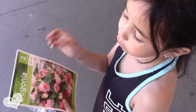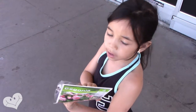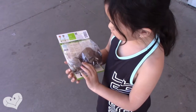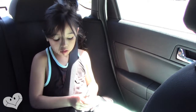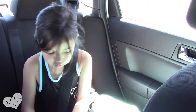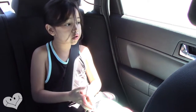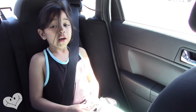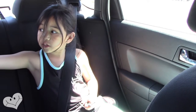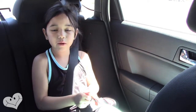Okay, guys, we are going to be going with the begonias. They are little bulbs, not seeds. Well, I think there's seeds in the bulb, but I don't know for sure. Okay, guys, so we have bought all our flowers and some other stuff like my new sandals. So we're going to head home after my mom has got some other stuff. And then we're going to go plant this. So we'll see you when we get home.